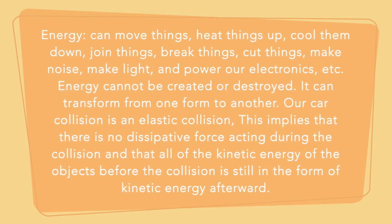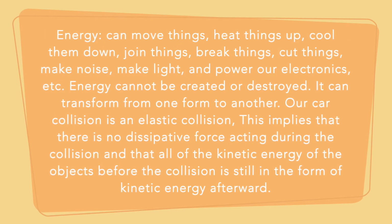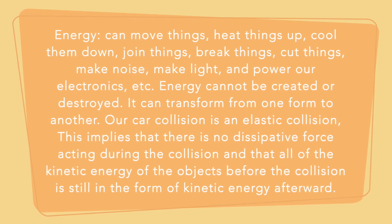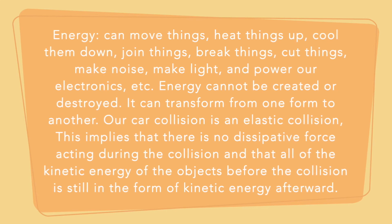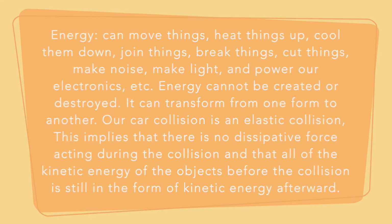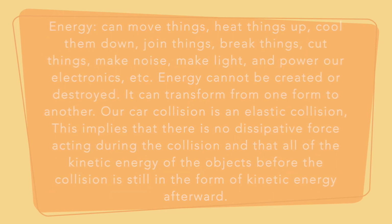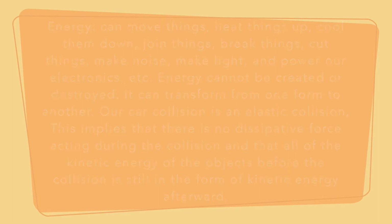And in this situation, our car collision is an elastic collision. This implies that there is no dissipative force acting during the collision, and that all of the kinetic energy of the objects before the collision is still in the form of kinetic energy afterwards, meaning that the kinetic energy did not change from the start to the end of the collision.